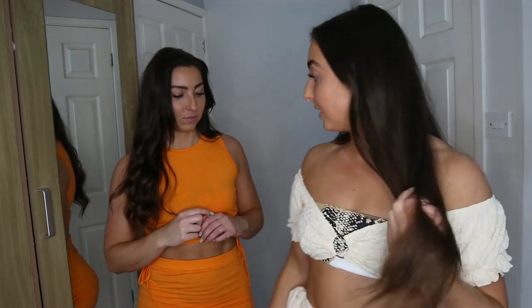So what size did we get in these? It's good to know for people. The bikinis we got in a medium, and this is a small. Actually, the bikinis do vary a little bit. The bandeau, we got small. The bikinis are a small, my outfits are small, and Marissa's is a medium. And my bikinis are small. Let's go, next bikini.